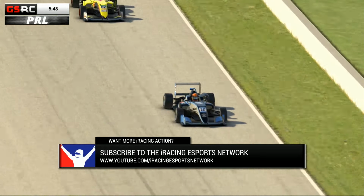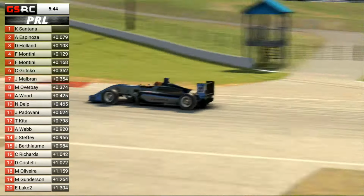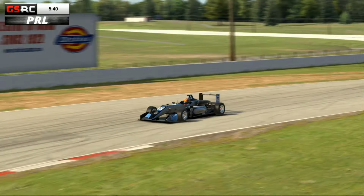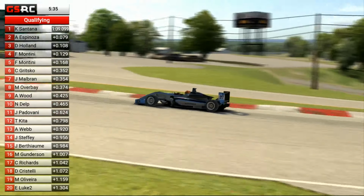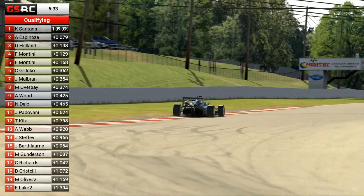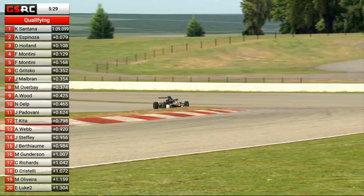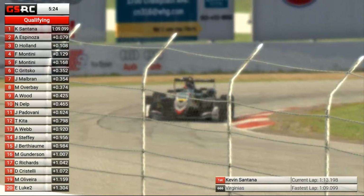On track right now, drivers are out in qualifying, and Kevin Santana is up at the front, continuing his turn of speed in these cars. Andre Espinoza currently flanking him. But I think one of the talking points is you're not going to be able to get away from people just by being up at the front here, because I said something in my intro, Adam. There are a lot of cars here for such a short lap.